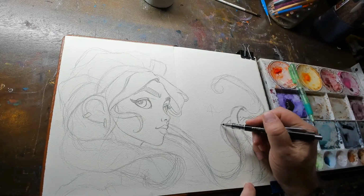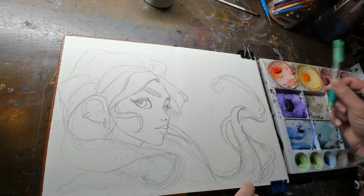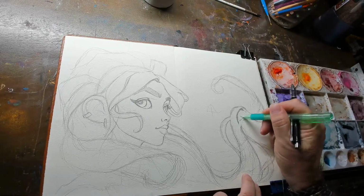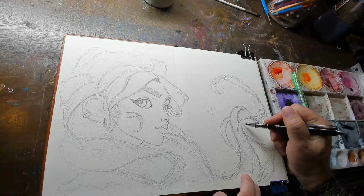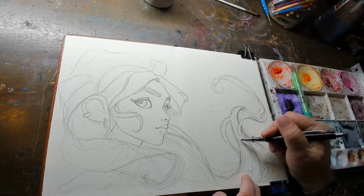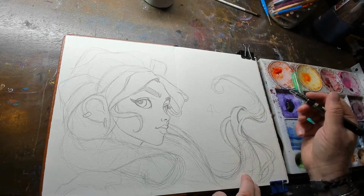Okay, so see how this is kind of coming to a right angle? Oh, now you're not happy with that one. So now I don't like that. So I got to figure out how to get that over there. So I think this is nice. And let's see.